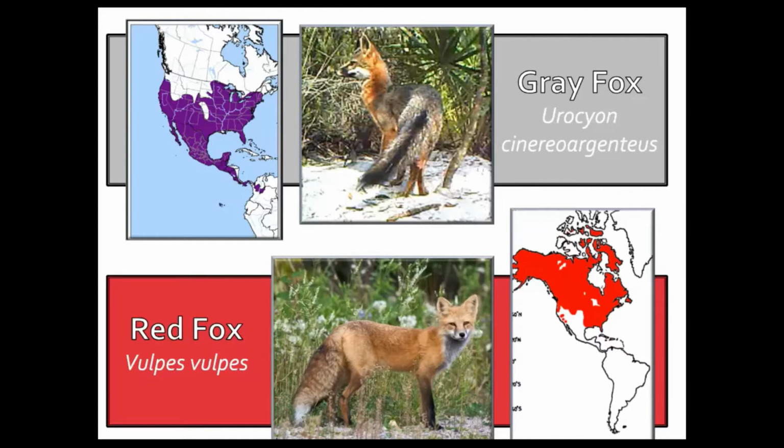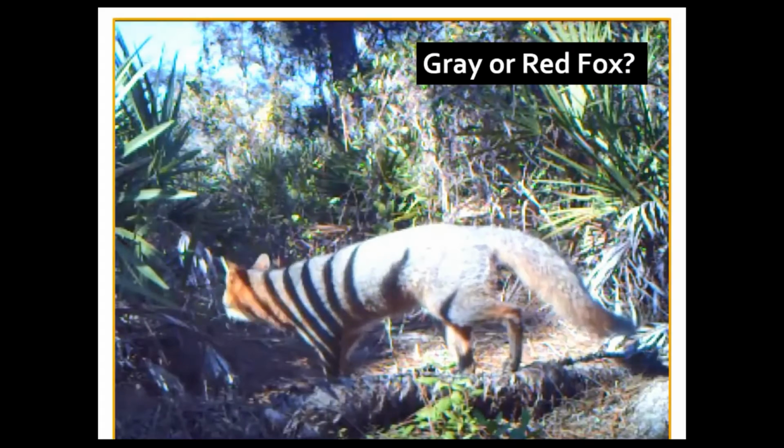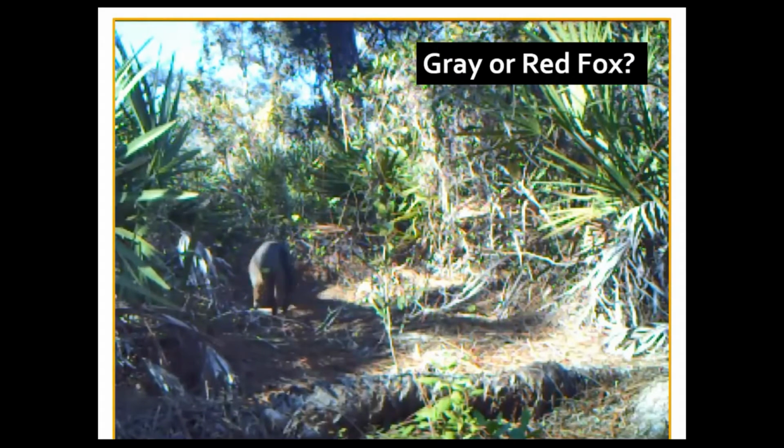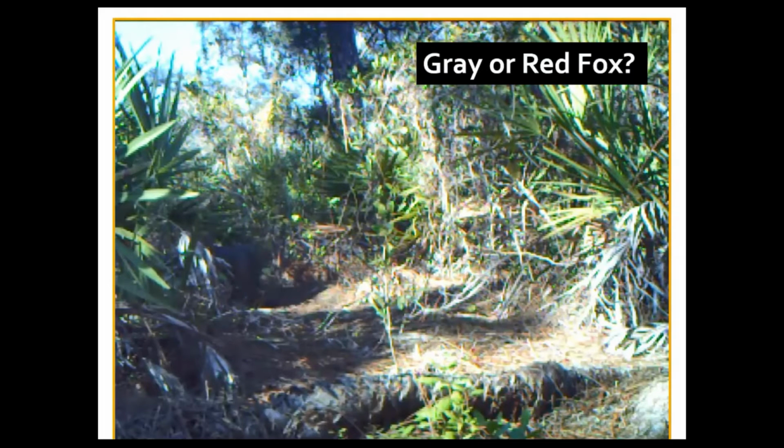So I'm going to play some video. And what is this? Is it a gray or red fox? This is video here at the preserve. We need to determine, do we have gray or red fox on the property? All right, did you say gray fox? Did you see the black stripe and the black tip on the tail?